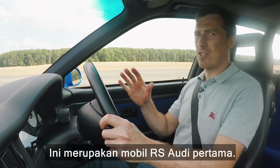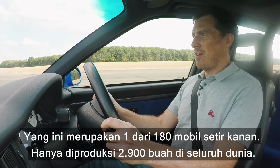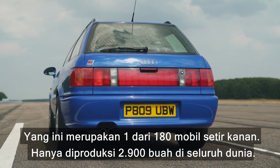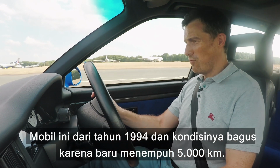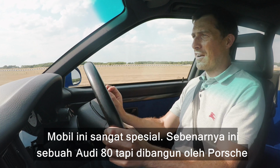So it's Audi's first ever RS car. This one is one of 180 in right-hand drive. There's only 2,900 of them made worldwide. And it's a 1994 car, and it actually feels in really good condition, but that's because it's only done 3,000 miles. This is actually a very special car.